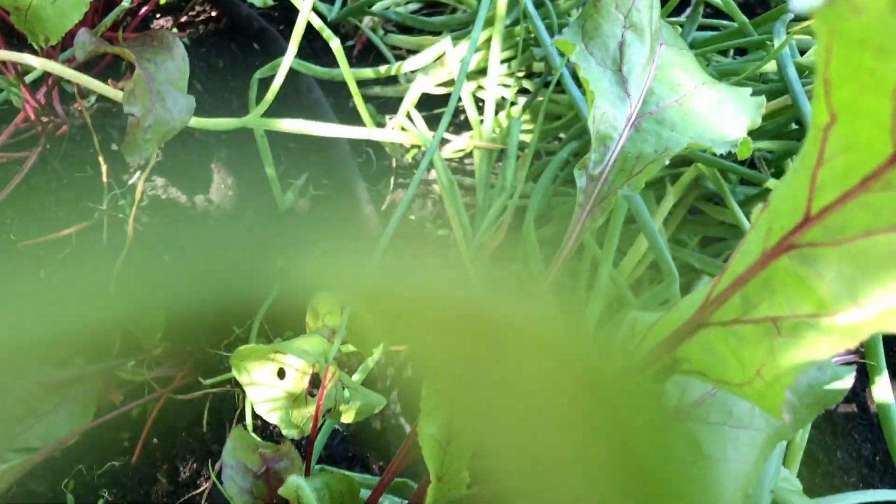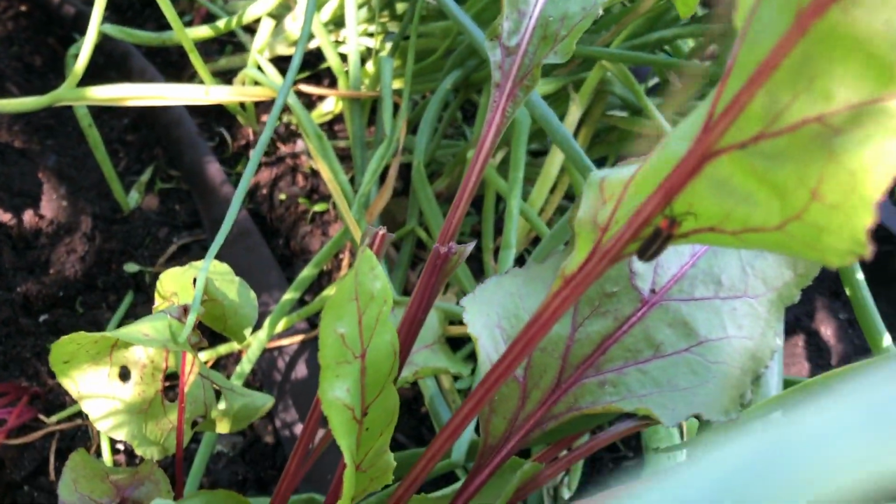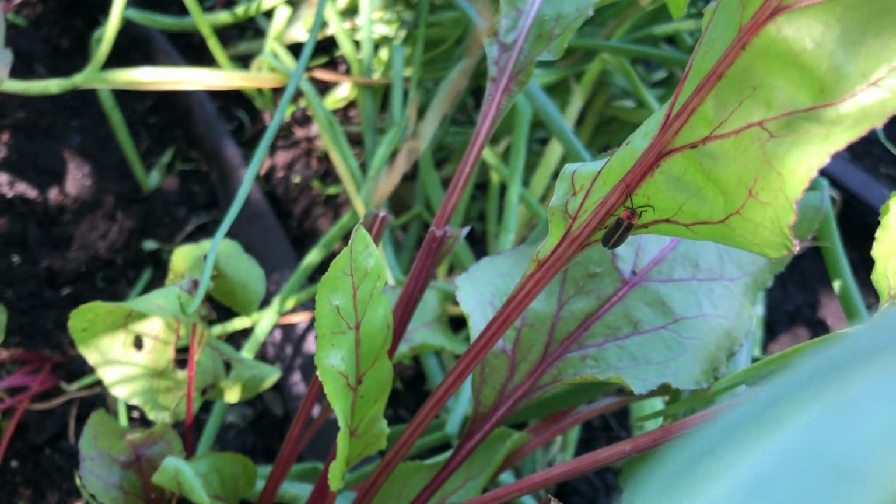So I've kind of discovered, oh, what do we have here, our little friend? What are you doing there? Looks like a lightning bug.